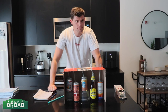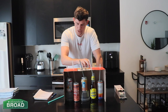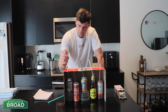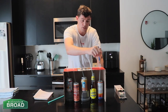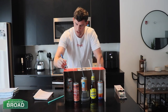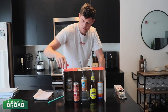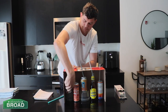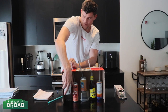See, I've never had any of these at Twisted Tea. I'm gonna say I like this one, number three, over this one. This one has more of a little peachy flavor. This one's not enough peach, number two. This one absolutely sucks. Okay, let's do this. Number one is the, Jesus Christ.